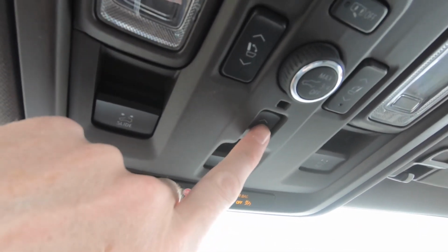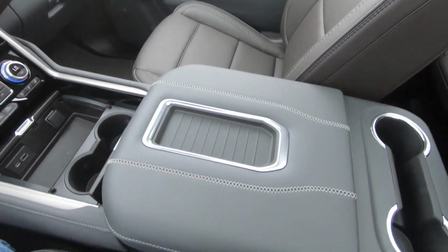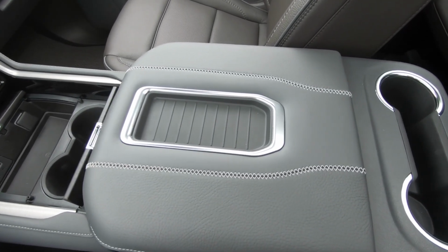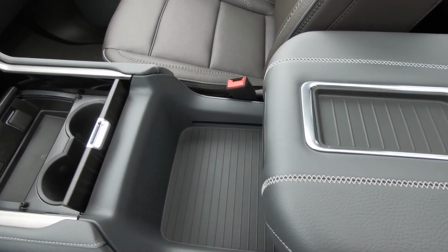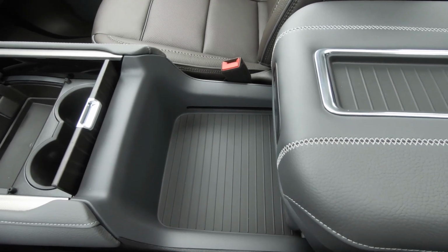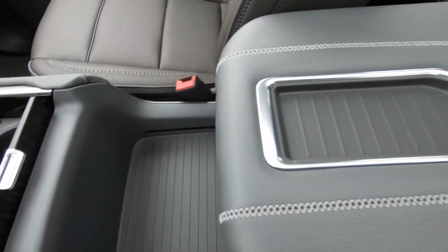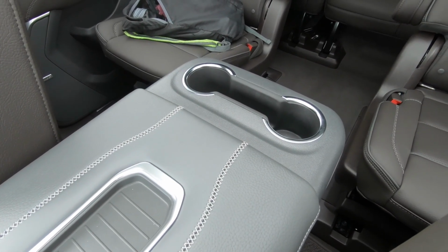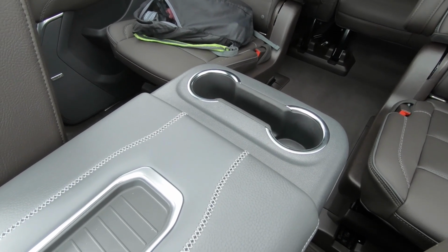And then there's a button right here that does something kind of cool. Let me get repositioned here to show you exactly what that is. Now, this is not a standard feature, but if you wanted to increase space, you can do it this way. There's a few different reasons why you might want to do that. You can increase space right here. There's a lot of extra storage space there. Or if you just want to be nice to your middle row seat passengers and make it easier for them to reach the drink holders, well, there's how you do it.